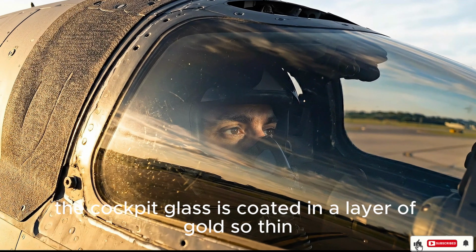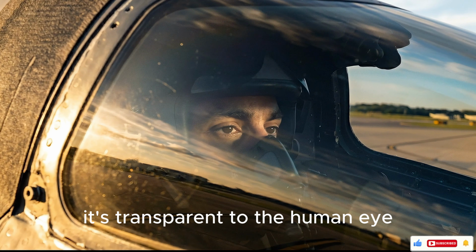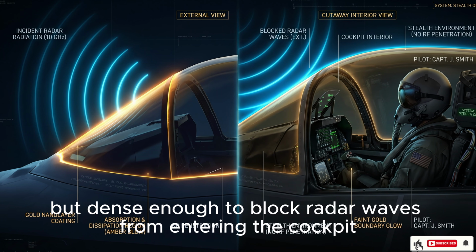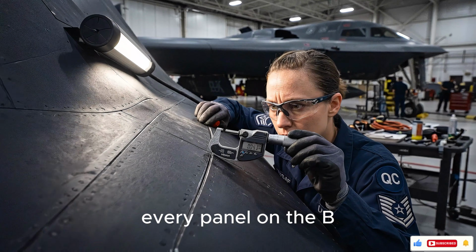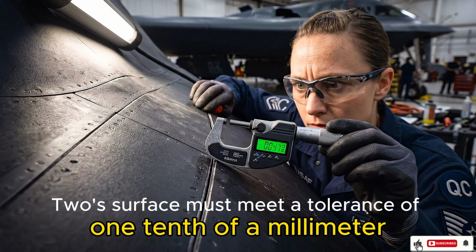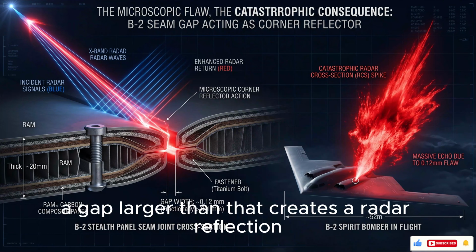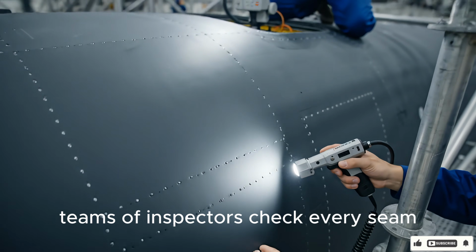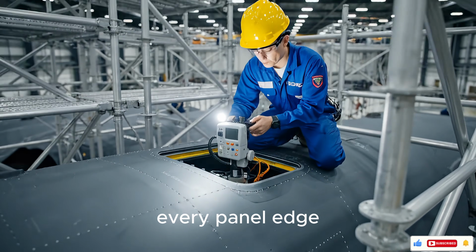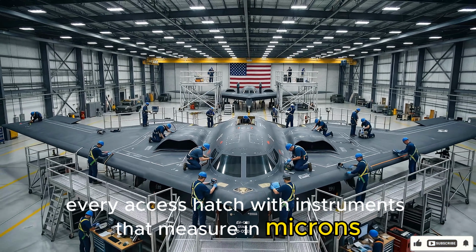The cockpit glass is coated in a layer of gold so thin it's transparent to the human eye, but dense enough to block radar waves from entering the cockpit and bouncing back out. Every panel on the B-2's surface must meet a tolerance of 1/10 of a millimeter. A gap larger than that creates a radar reflection. Teams of inspectors check every seam, every panel edge, every access hatch with instruments that measure in microns.